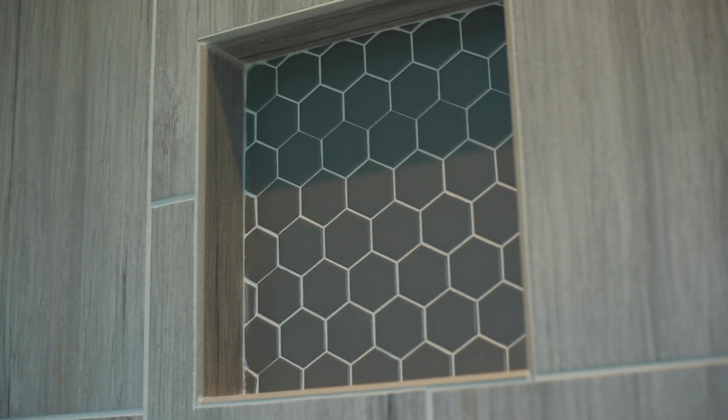So we're here in this bathroom, a secondary bathroom in this house. It's different than the first bathroom. It's not black and white, but we chose some neutral grays and mixed and matched the grays with the shower floor and the white grout and the gray tile, just to bring a different neutral look into this house.